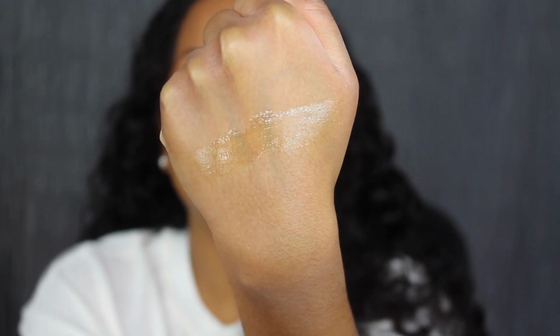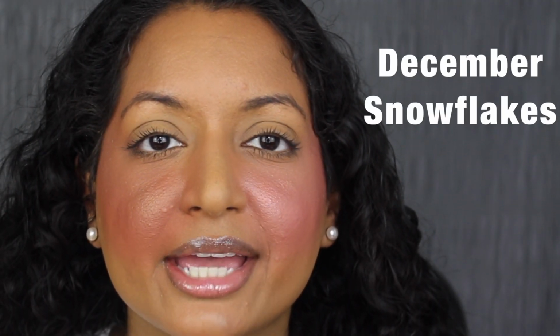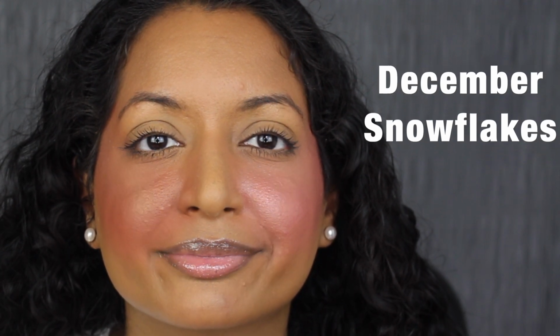It's just a clear gloss with a little bit of glitter. Ooh, it has a peppermint scent. It smells very good. Here's what the shade in December Snowflakes looks like. I'm gonna press my lips together. I wanna feel the formula. I like how comfortable the formula feels on my lips, and I can't feel the glitter specks.